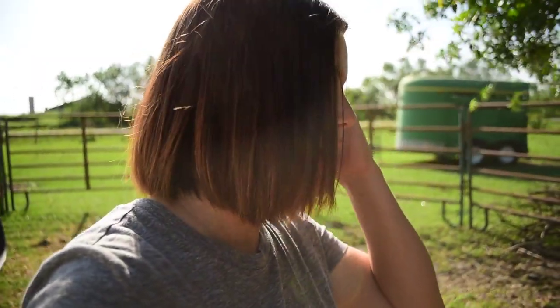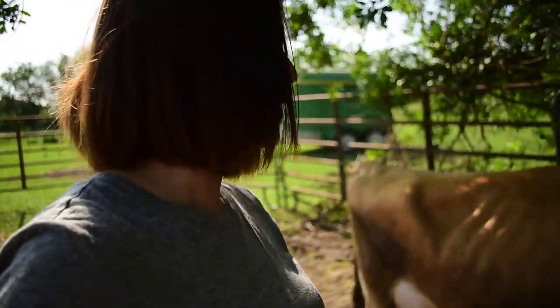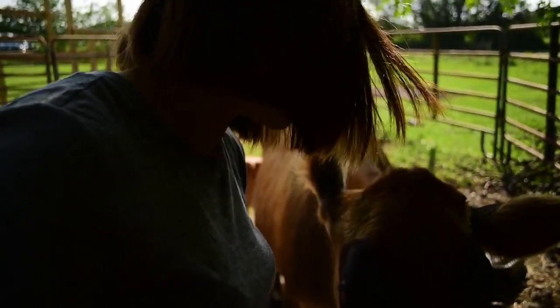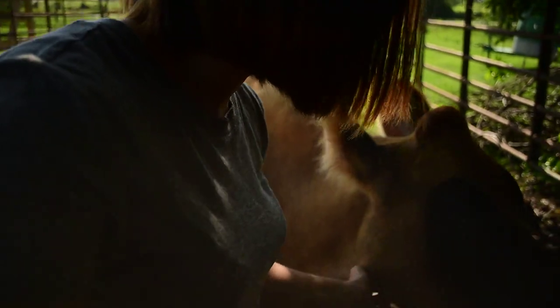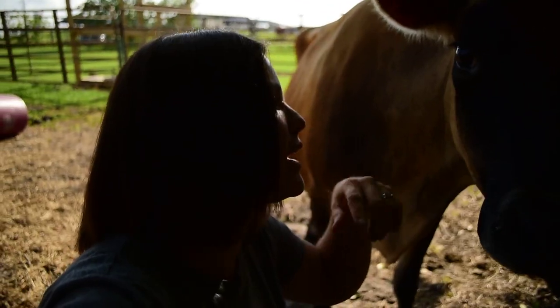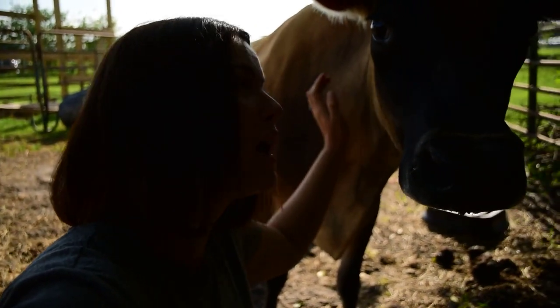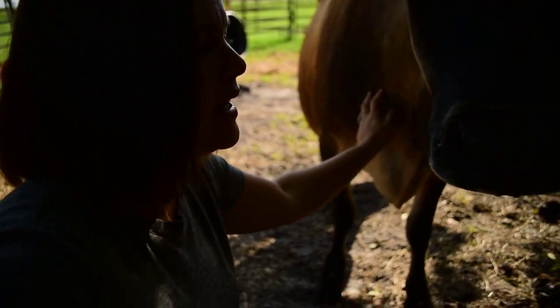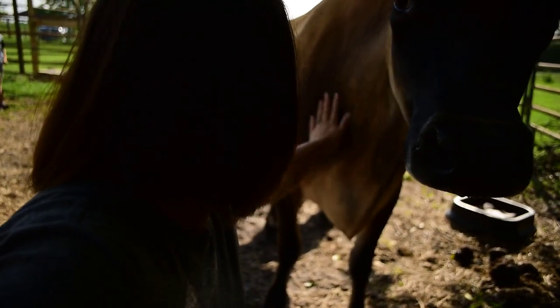All nice and dry today. Hi, Annabelle. It's okay. I gave you chin scratches. You're being such a good mama. Yes, you are. So Annabelle is doing good. We gave her a CMPK paste as soon as we discovered that she had had Lexi, and she is doing good.